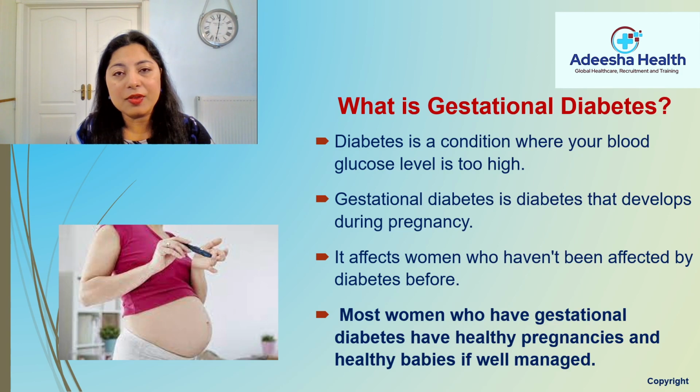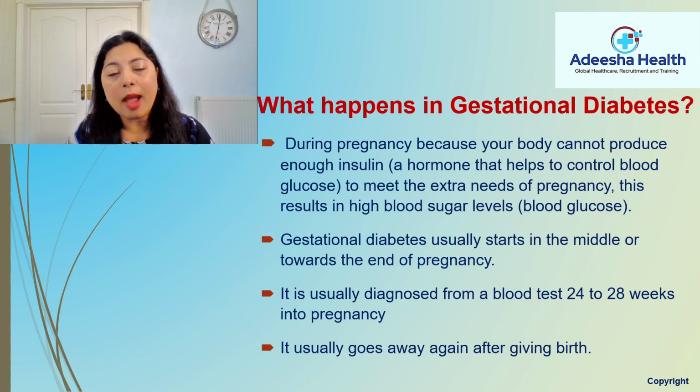But the good news is, if it is picked up early and well managed, mothers generally have healthy pregnancies and healthy babies. So, what happens in gestational diabetes? The body is unable to produce more insulin to meet the extra demands of the pregnancy, hence, mother ends up having high blood sugars. This affects the middle or later part of the pregnancy and is generally diagnosed between 24 to 28 weeks using a blood test called the glucose tolerance test. And once they deliver, generally the blood sugar drops to normal ranges.